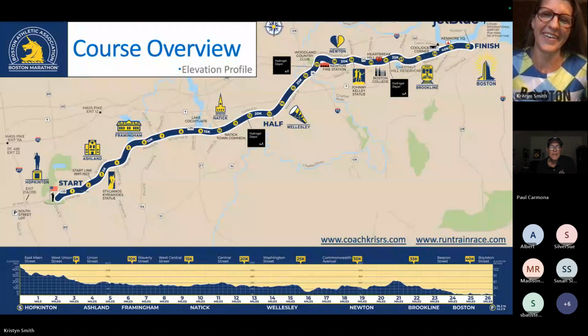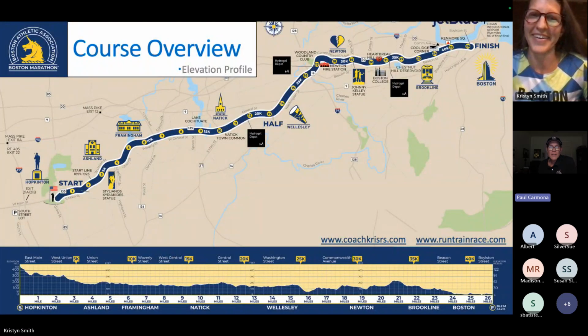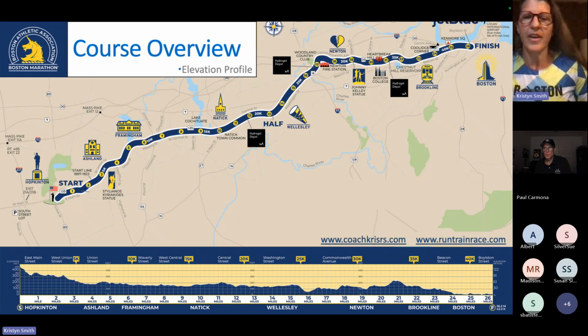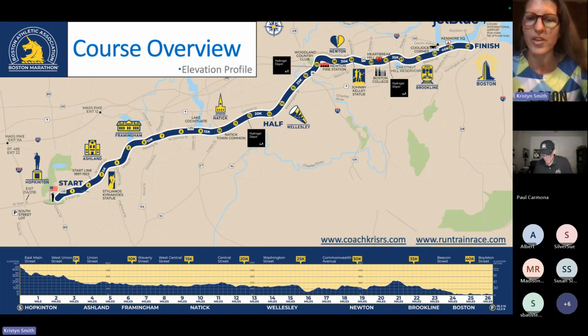Okay. Now I'm going to turn it over to Kristen, and she's going to walk us through the course in sections. Great. So here we are with the overall elevation profile, and I have the course map here. I'm going to break it down into 5K sections, excluding the Newton Hills. I will do the Newton Hills in their entirety, so that's a 10K section.